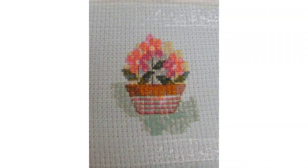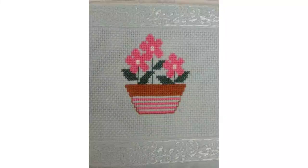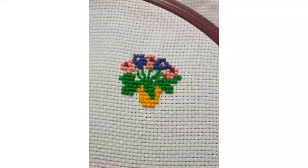Explore the beauty of abstract flowers in cross stitch featuring bold colors and expressive patterns. More pop culture icons to stitch and enjoy, from movies to music and beyond.